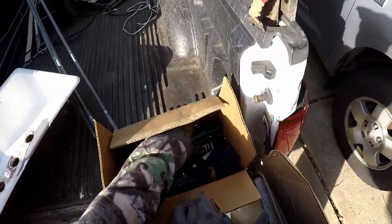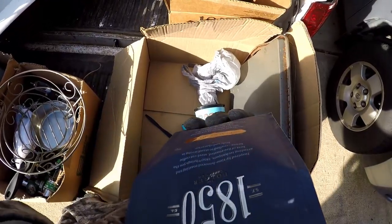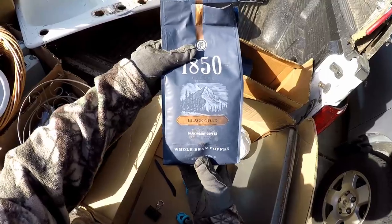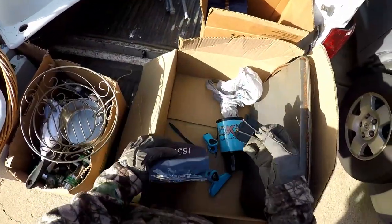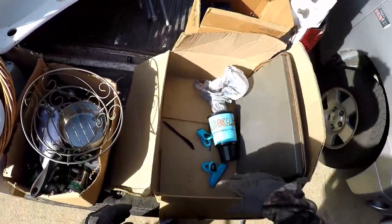And then our coffee. Oh yeah. 1850 black gold. This one's already open, so. It smells good, though. Fire roasted. Dark chocolatey. Ooh, I'm gonna have to try some of that. Mike's gonna be brewing up some coffee. I'm gonna be pepping in my stepping, you know what I mean?